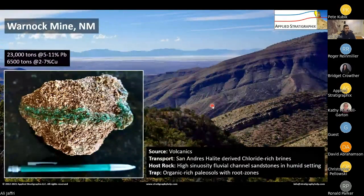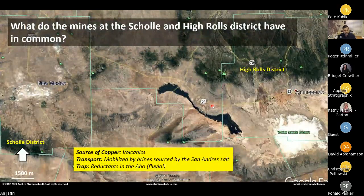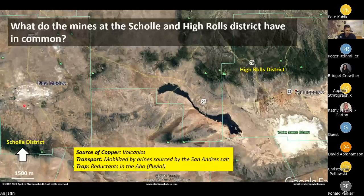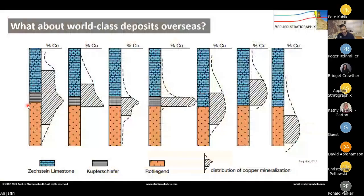Okay, same thing in the Warnock Mine, New Mexico. Again, if you look at these in map view, what do they have in common? Well, here's a diapir that's almost made it to the surface. There's a whole bunch of mines, they're mining potash out there from the San Andres. So again, what do they have in common? There's an evaporite diapir very close by.